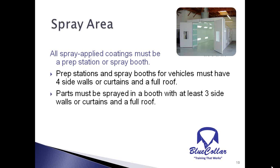But most of the time, we're probably going to use a paint booth. There are shops that have what we call a jam booth, that is a 3-sided booth. That is acceptable if you're only spraying parts.